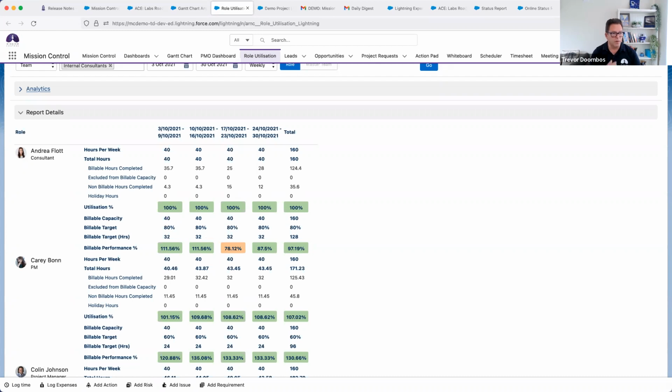Okay, question is, can we migrate data from Microsoft Project into Mission Control? You could use Data Loader to bring that in, so that certainly we can help with templates on doing that. As far as getting it into Mission Control, you'd obviously need to make sure that all the fields match to what's in the Mission Control project structure. You can export from projects as well. So thank you for that question.